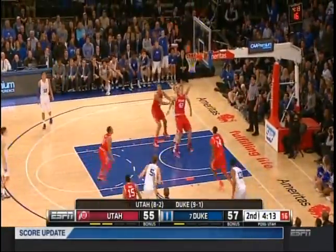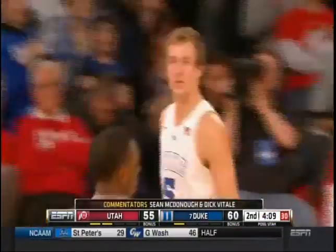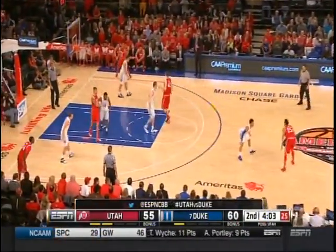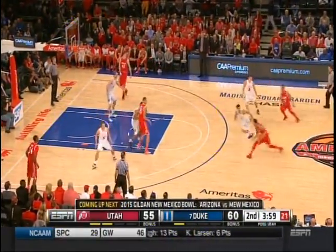2-point game. Luke Kennard, big shot, another one by the freshman. He's had a really good afternoon. He's a kid that came in with a lot of ink and a lot of publicity and notoriety. And he's going to be a heck of a player at Duke.